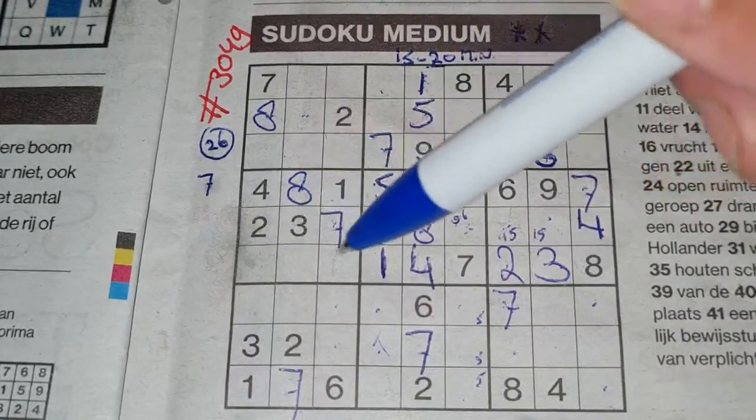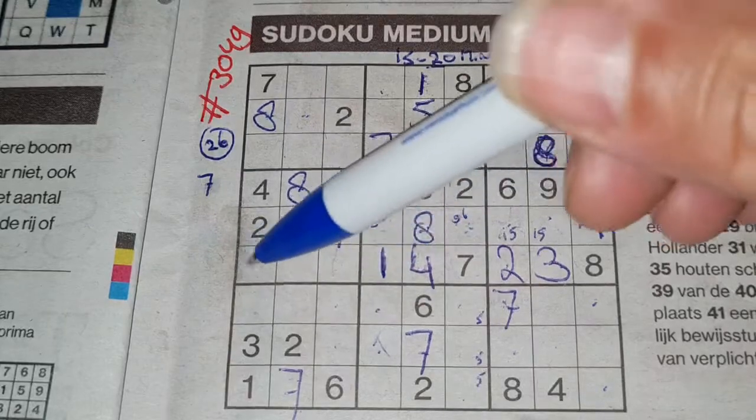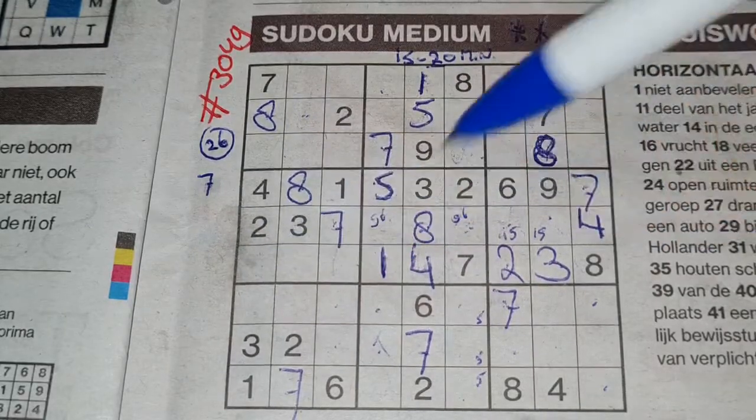1, 2, 3, 4, 5, 6 is missing. 5, 6, and a 9.